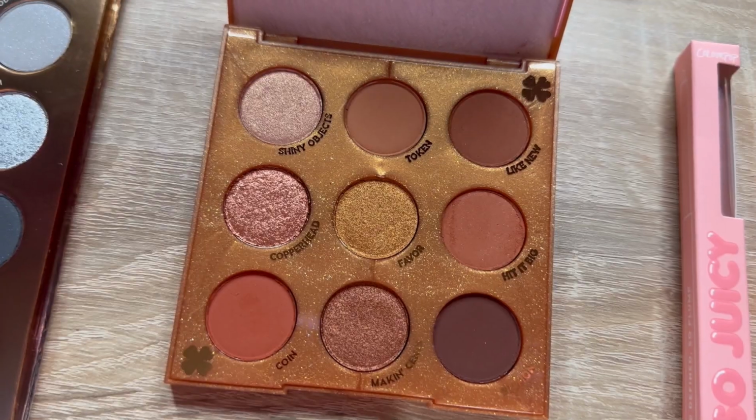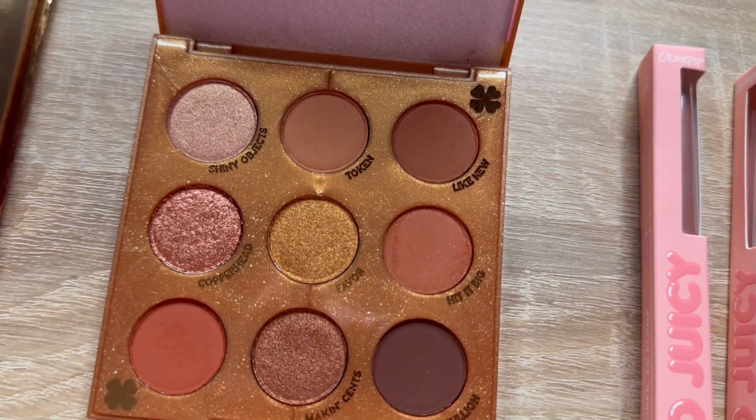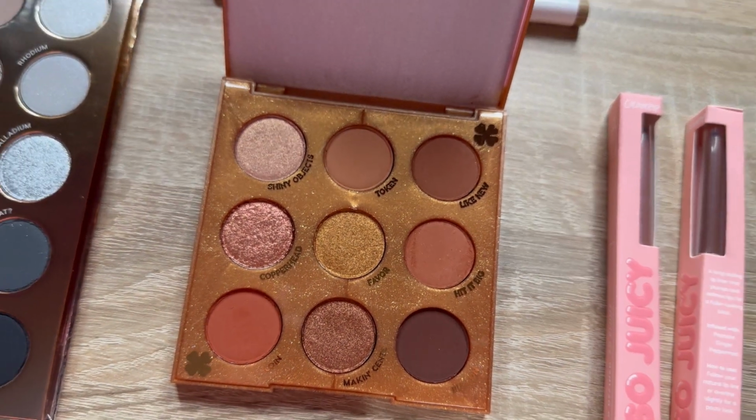So I got two eyeshadow palettes because I love eyeshadow. It's my favorite thing to buy, and this is the Lucky Penny palette. Now this palette is really beautiful. It has some really nice warm shades, coppers and golds, and I thought this would be perfect for a summer beach vacation. And then similarly, I also got the Precious Metals palette.